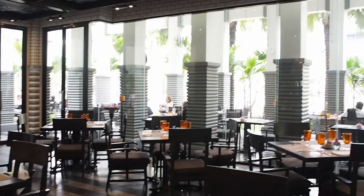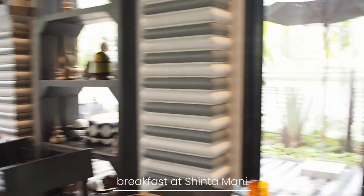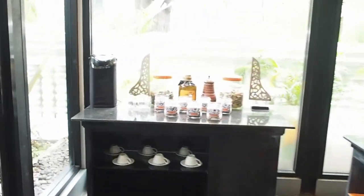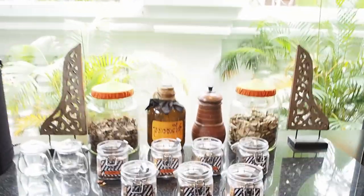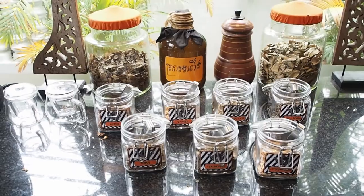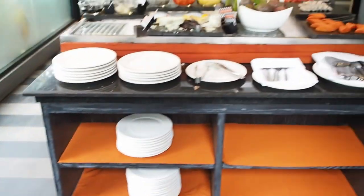Here is the bed. They've done this gorgeous lotus flower display. So pretty. We've just arrived for breakfast at the hotel. It's very chic and very pretty. And we've got a little tea station over here, filled with kaffir limes and jasmine tea. It's gorgeous.